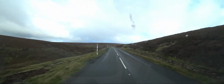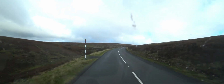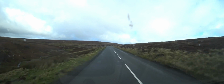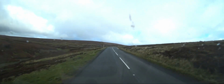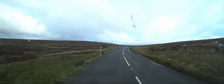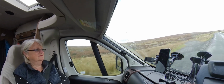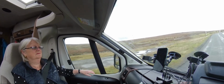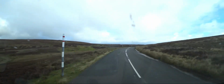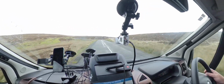Look at this. The only worrying part, of course, if you don't know the area, is these poles that are quite high with reflectors on. They're there to show you where the road is when it's 5 foot deep in snow. I would love to bring you back out here when it's 5 foot deep in snow, but I suspect that the distaff side, my darling wife, will say no, not in Vandromeda. No. No? No. Really? No.